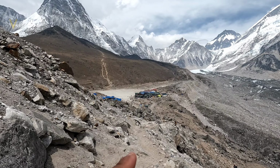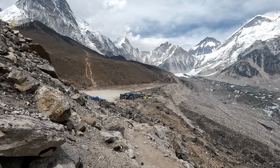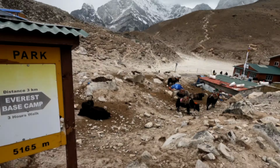That is the Goraksep camp that you can see. It took us approximately 3 hours to reach here from Lobuche. Goraksep is at an elevation of 5165 meters.